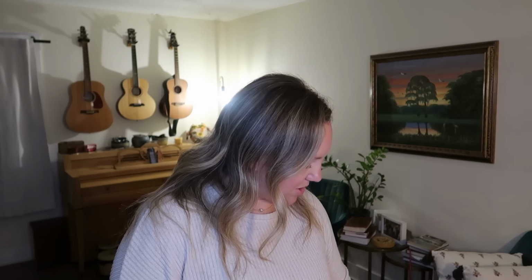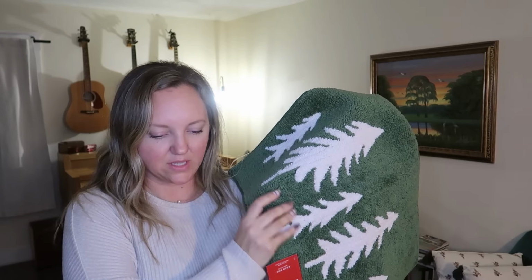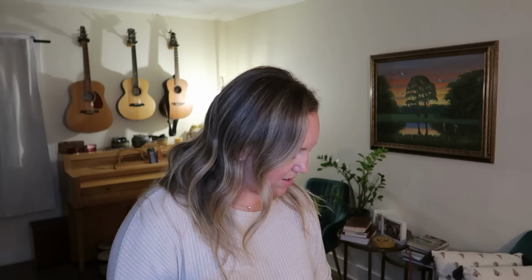Then also from Target, I got some different bathroom decor. So we got this tree bath mat. I grabbed this for the shower curtain. I thought there was, oh yeah, here it is. Some hand towels that match that theme. I also ordered the soap dispenser, but it has to come in the mail because they were out of it.